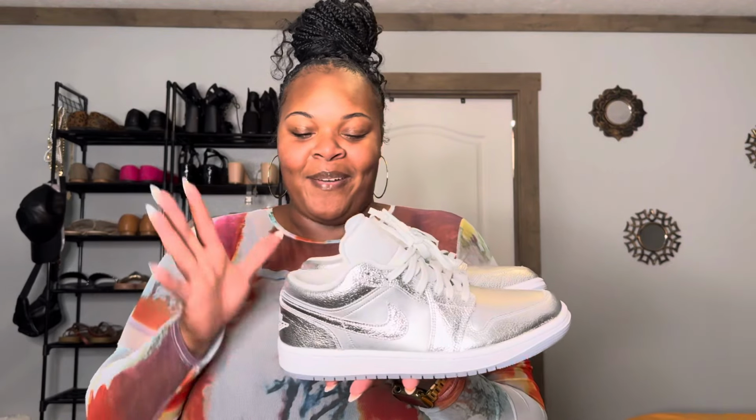I got one new pair of tennis shoes, and it's these cuties, y'all. I have these Jordan 1s in the silver metallic. Y'all, my husband said they look like foil paper. I don't care because I think they're so cute. I did get them in a size 11, and they fit pretty good, y'all. You have to break them in.